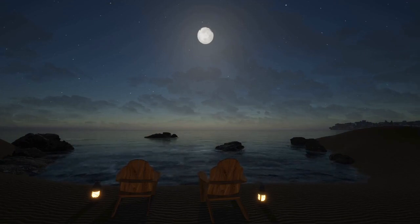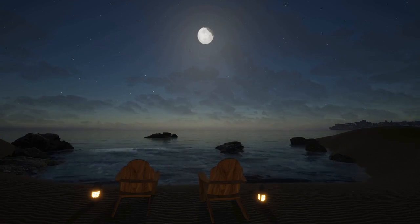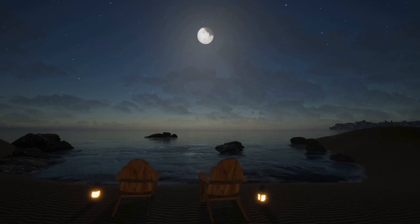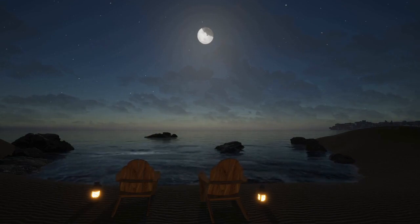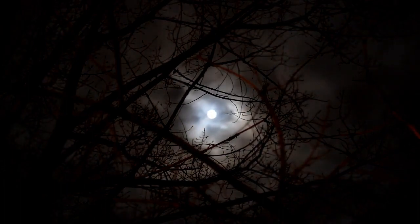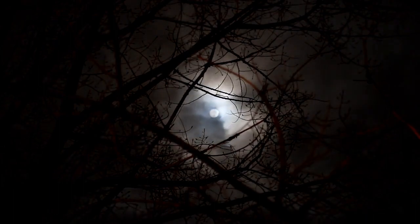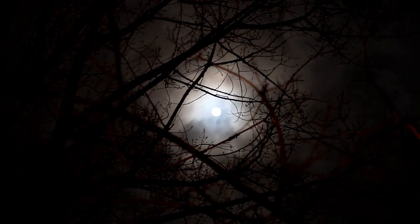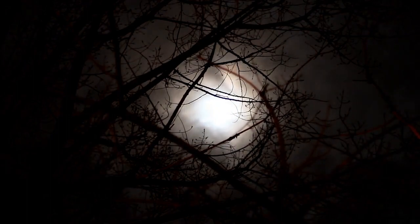Our main protagonist for today's video is none other than the magnificent moonlight. It's a fact that is perhaps easy to overlook, but moonlight is actually reflected sunlight. Yes, that's right. The moon does not emit its own light, but rather reflects light from the sun, which illuminates the dark night sky. Now, one interesting question to ponder on is, why does moonlight sometimes appear to be colored or tinged, say for example, a warm yellow or a chilly blue?